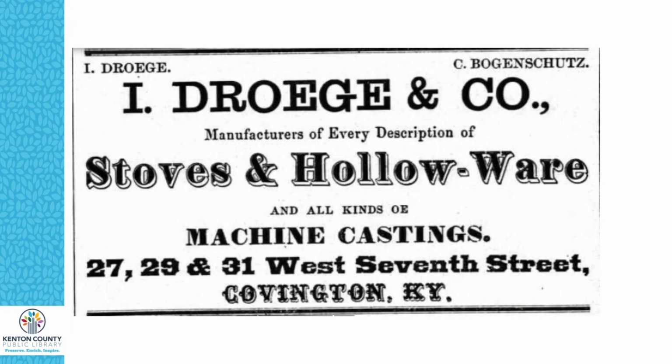And here's another advertisement. All kinds of machine castings, it says. And at this point, this is I. Droghi and C. Bogenschutz.